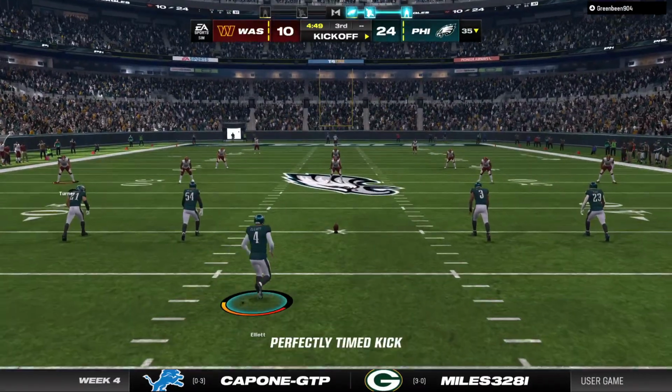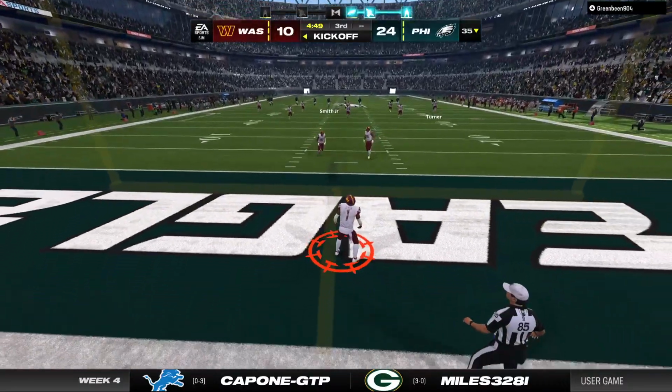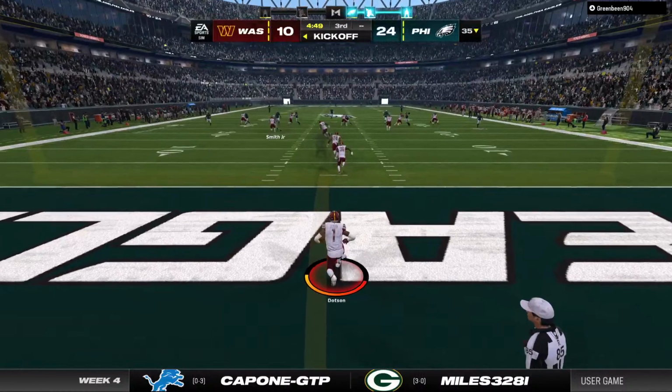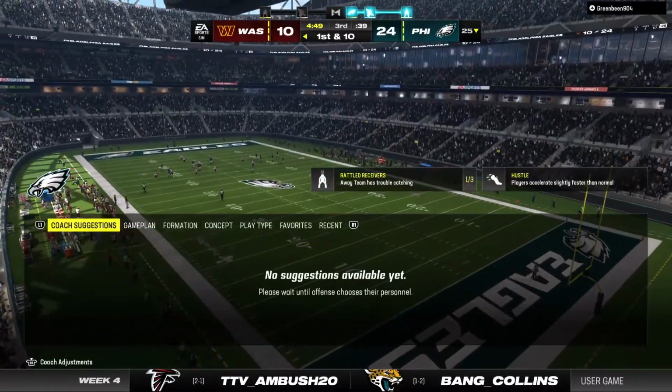Now after the touchdown, here's Elliott on to kick it away. And not willing to risk another fumble, he'll sit on this one. It's a touchback.